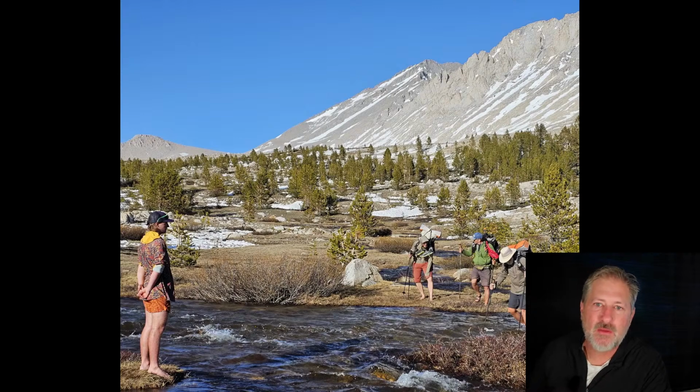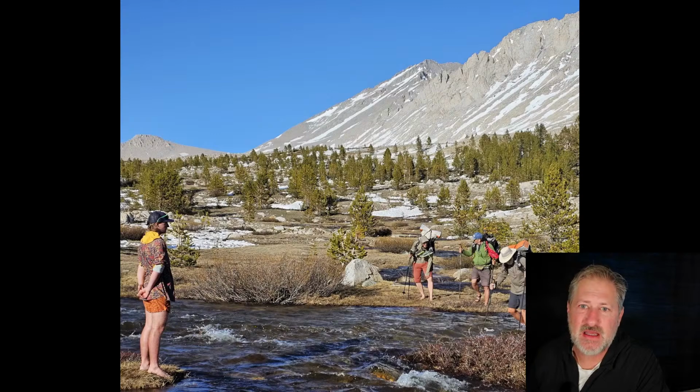Those creeks are lower in the morning than they are in the afternoon. The creek was pumping, and it was not a place to cross. And so we knew that if you walked upstream a mile or a mile and a half, the creek braids out. This is the main crossing that you have to deal with between Whitney, or Crabtree Meadows, and Forester Pass. That's my memory of it.